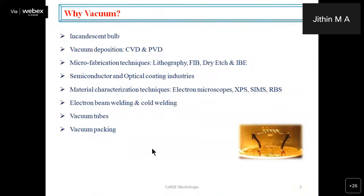First of all, why vacuum? Vacuum is applicable nowadays everywhere. We must have seen, from our childhood, the incandescent bulb, where we use a vacuum. Consider that there is no vacuum here, and if you just power this filament, within a short time the filament burns away because of oxidation. So in certain applications we need to reduce the pressure, I mean, we need to create vacuum for the processing.